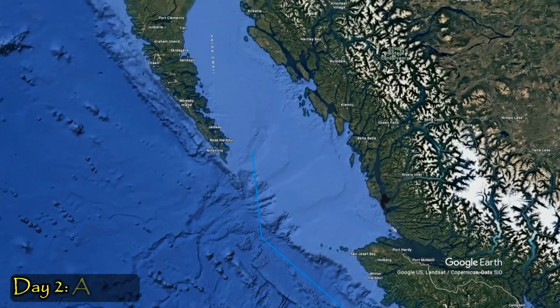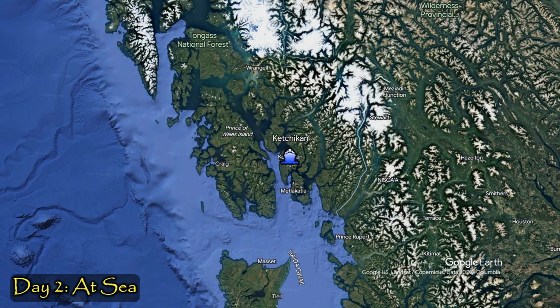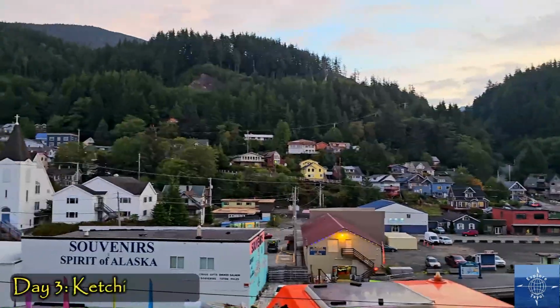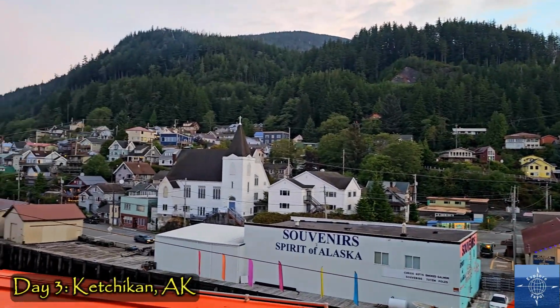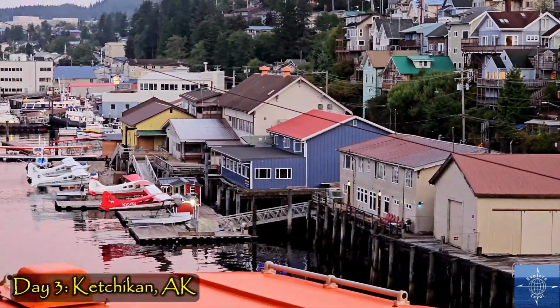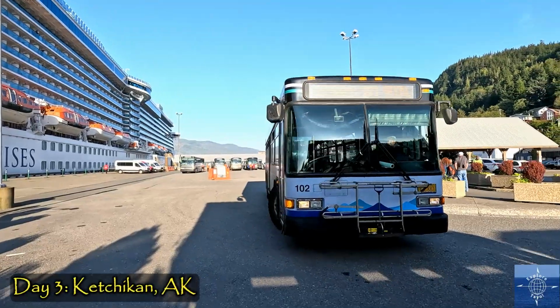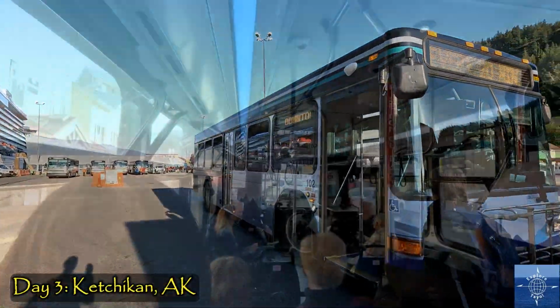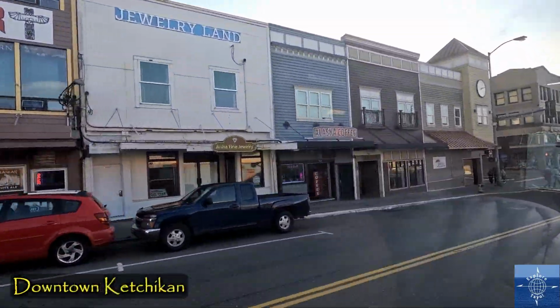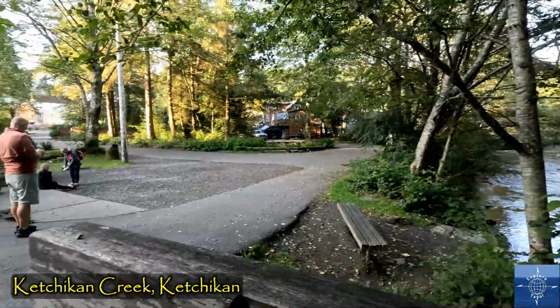On the morning of day 3, we arrived at Ketchikan, our first stop and the southernmost city in Alaska. A free city bus service comes every 20 minutes, and we took it past downtown, up the Ketchikan Creek, to our farthest point of interest, the Totem Heritage Center.